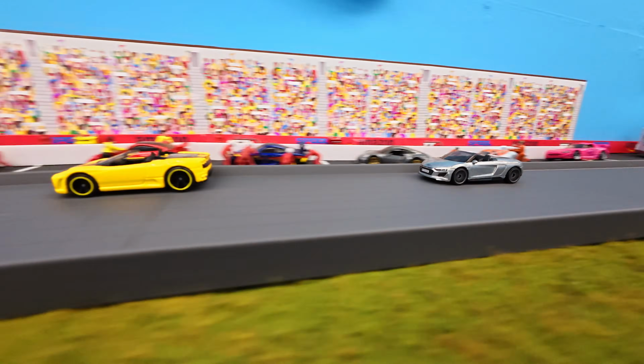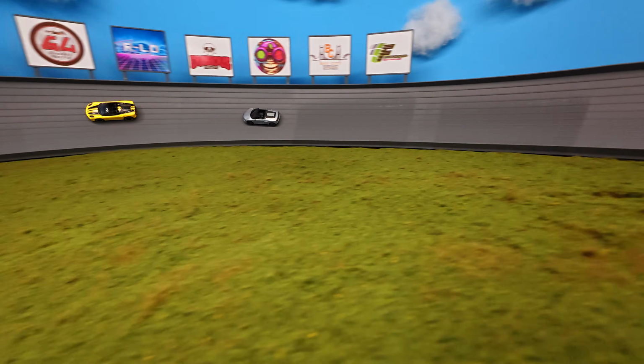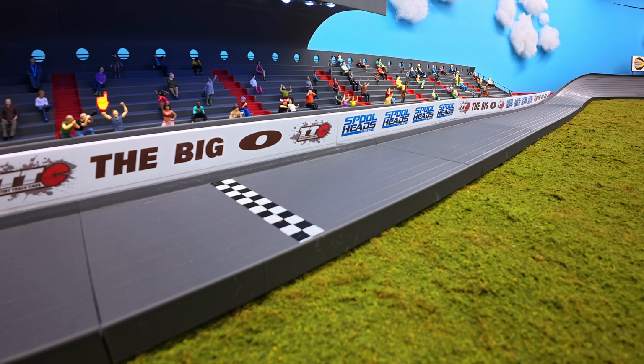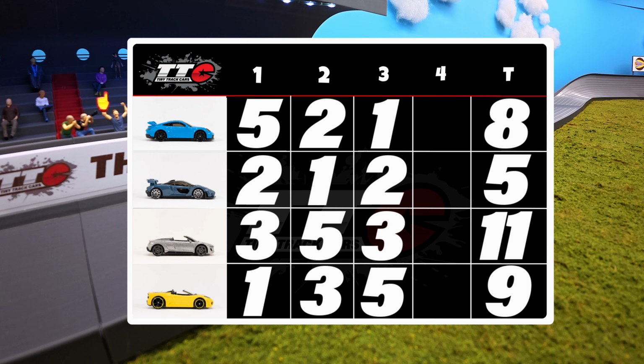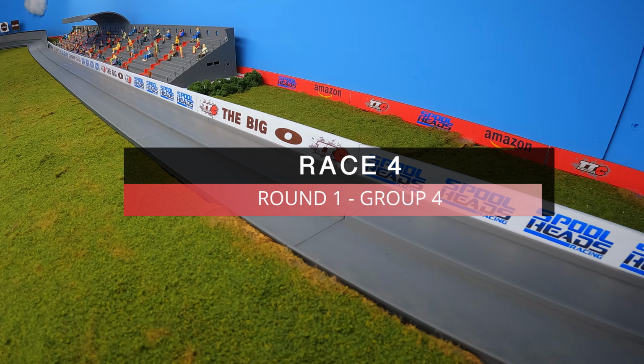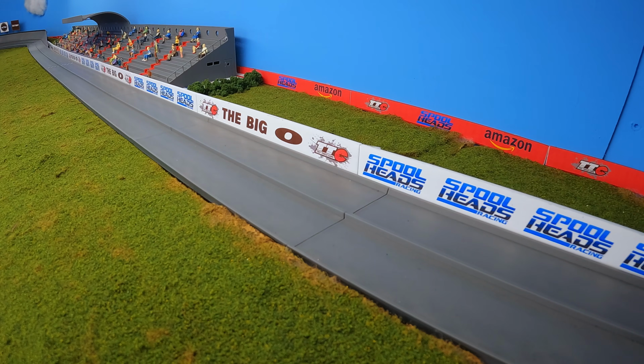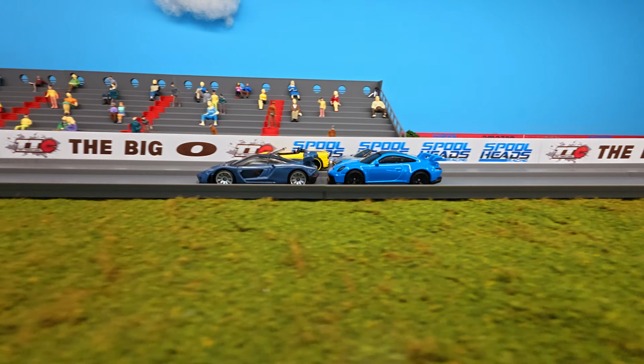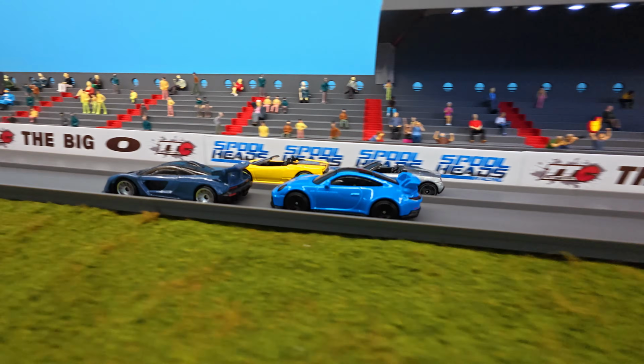Down into the last turn, they're going to head. Can the Ferrari hold off the lead or the Audi take it? It's the Ferrari F430 that takes it. McLaren comes in third, and I'm not sure what happened to the 911, but he trickles across the finish line for 4th place. Still anyone's race here. McLaren may be out of it, but 2nd place is still up for grabs. Who will move on to the next round of this $50 million elimination tournament?